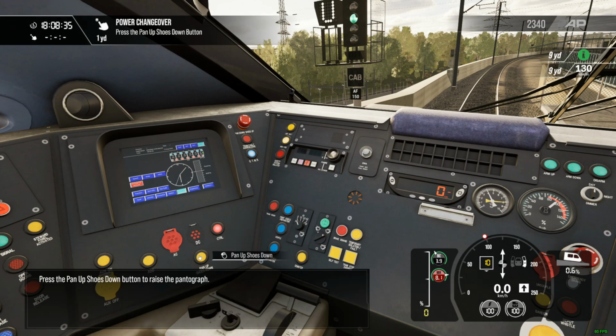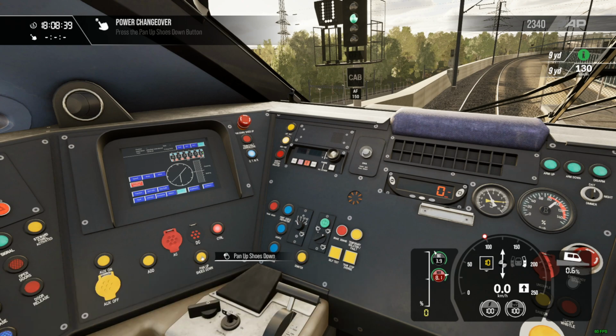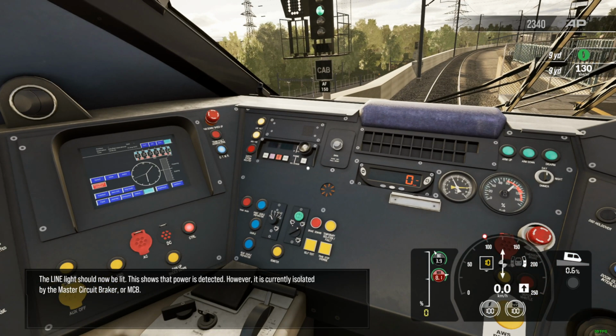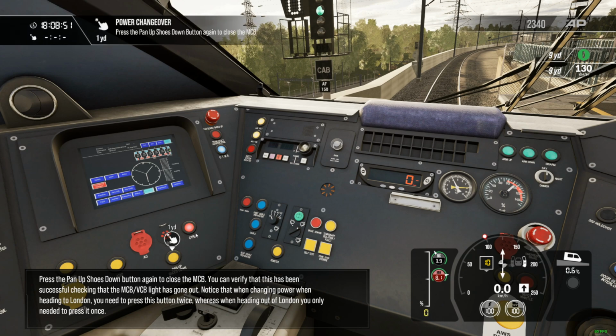Press the pan up shoes down button to raise the pantograph. The line light should now be lit. This shows that power is detected. However, it is currently isolated by the master circuit breaker, or MCB. Press the pan up shoes down button again to close the MCB. You can verify that this has been successful by checking that the MCB VCB light has gone out.